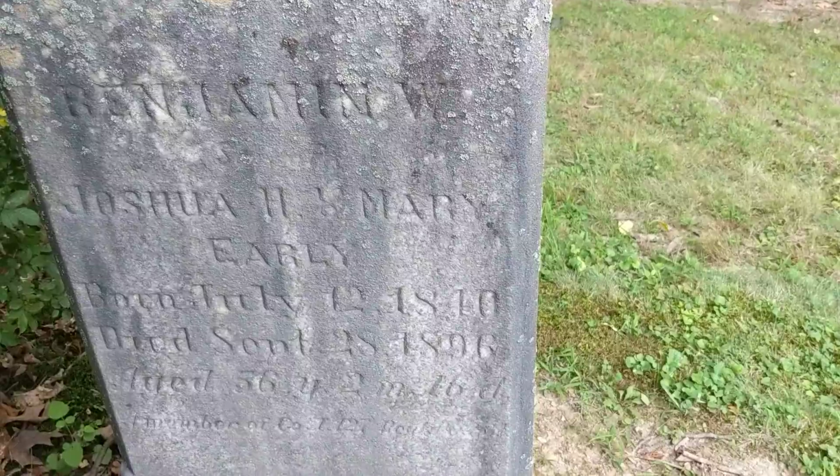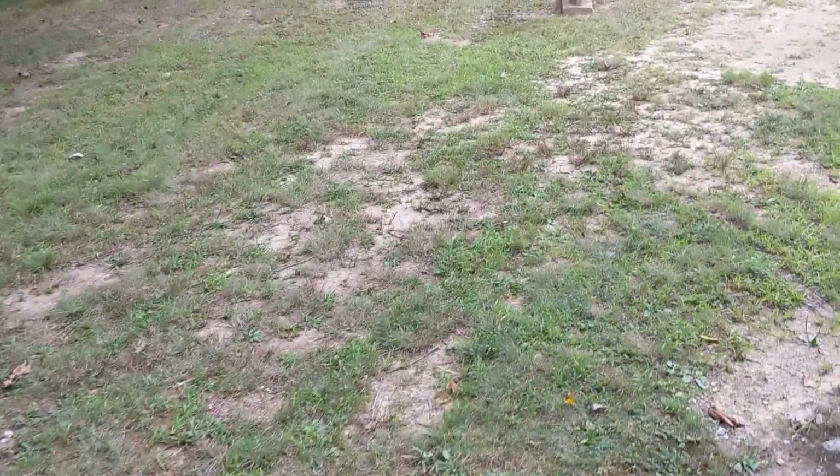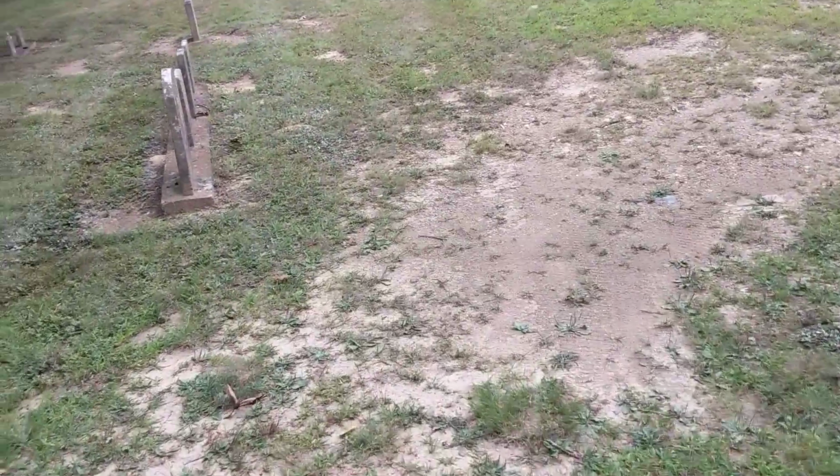1840, and it looks like 1896 is when he passed away. Sometimes you can make it out. The more you do this, the more you're like, okay, I'm starting to be able to distinguish certain things and able to figure out what it is.